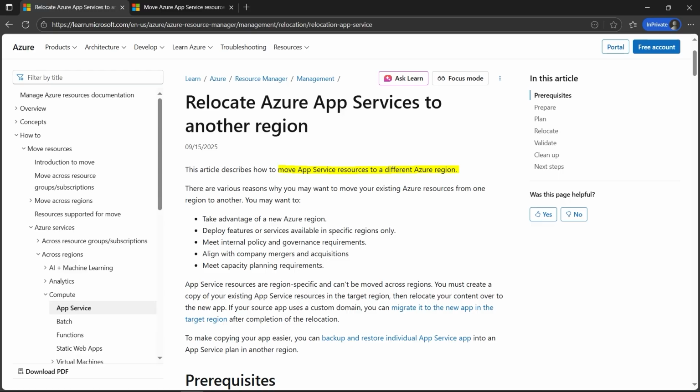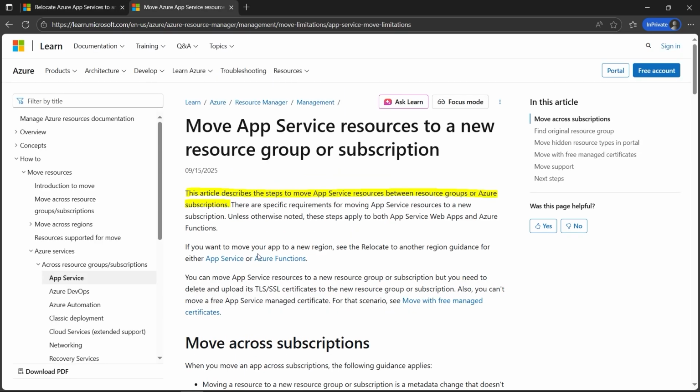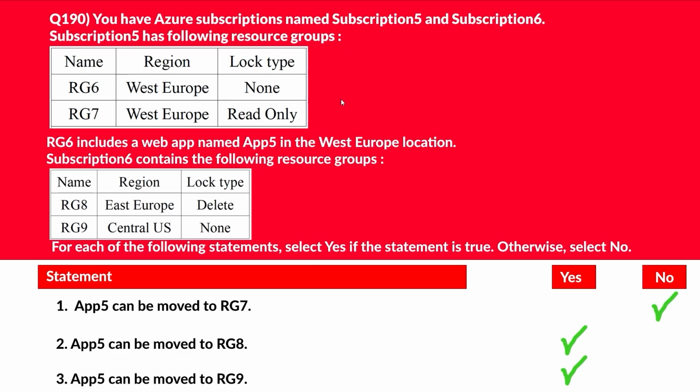Now if you're eager to find out why, it is described in the official documentation. The article describes how to move app service resources to a different region. Here are the criteria as well. There are some prerequisites for this question. It's all good, the green light we have. And if you're curious to know about moving app resources to a new resource group or subscription, again we have the entire article defined here, where the basic criteria is to delete or upload TLS certificates, which we don't have in the question, if we look, right? So it's definitely a go. So the answer is yes.